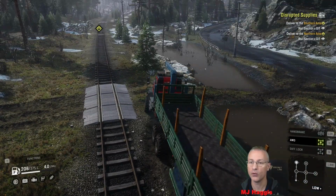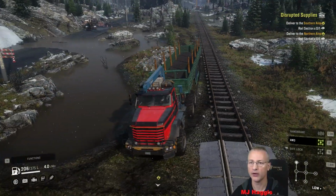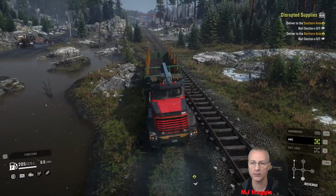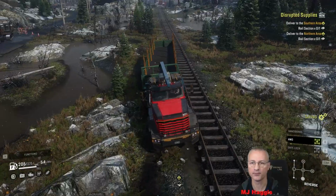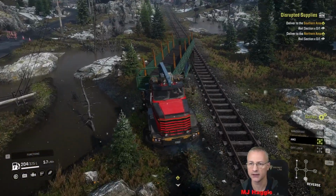We've got a crane. Hopefully that crane's strong enough. So we need to back it up now and get turned and head back towards the rail section pickup point. So I think what we'll do is I'll just get us turned and then I'll do a wee jump cut. Can I get my trailer to hop across the tracks? There it goes.